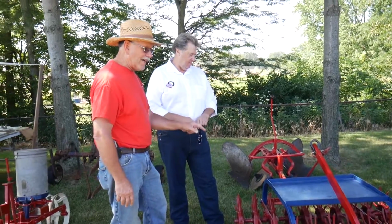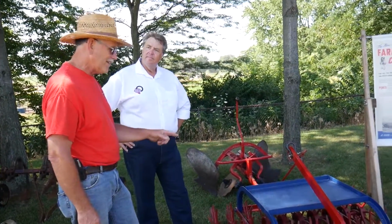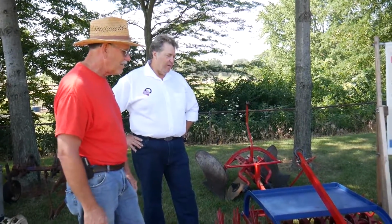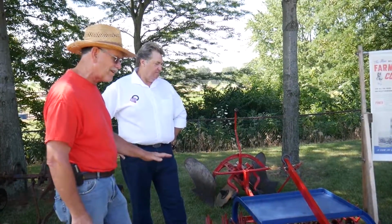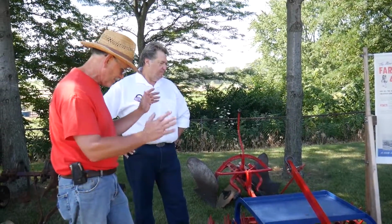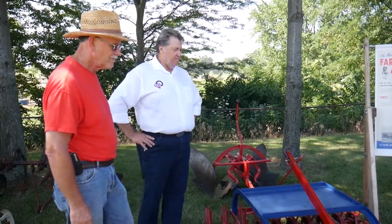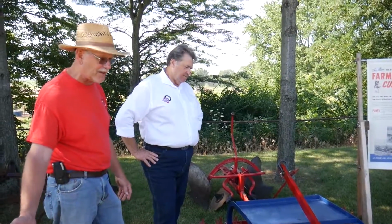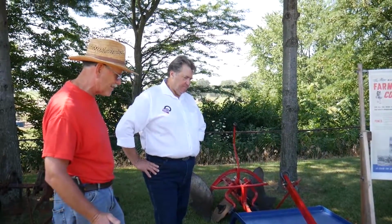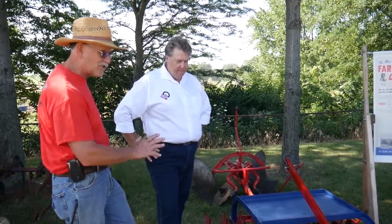I've only ever seen one other one, and the guy told me he quit bidding at $900 at the sale. Really? I've known of two other ones, but they're extremely scarce. People make them up, but this is an original factory fast hitch rotary hoe. We've got a spring tooth harrow at home, and we've got a disc and a two-gang disc and a plow and the other attachments. These are the more rare ones.